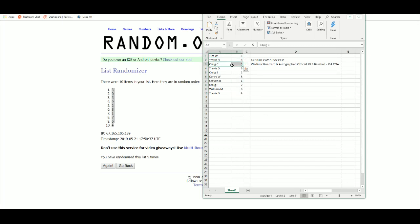Travis D. with 0, Craig C. 5, Travis D. 9, Craig S. 2, Corey W. 8, Stephen B. 1, Craig F. 7. A lot of Craigs in here. William M. 6, and Travis D. with the number 4.